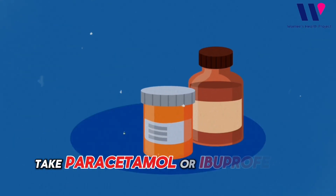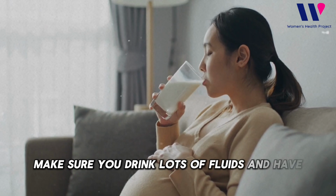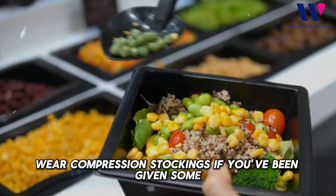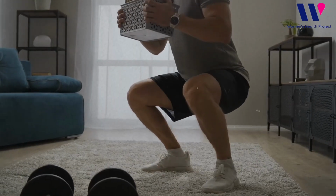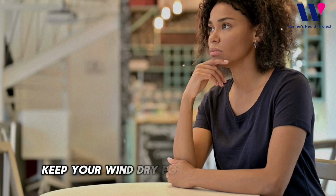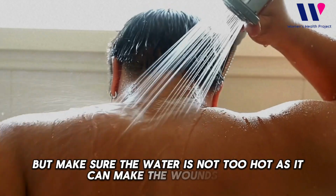Take paracetamol or ibuprofen to help with any pain. Make sure you drink lots of fluids and have a healthy diet. Wear compression stockings if you've been given some. Move around as much as you can. Do foot and leg exercises, such as moving your ankles in circles, while you're resting. Keep your wound dry for the first 24 hours. You can shower after this, but make sure the water is not too hot, as it can make the wounds bleed.